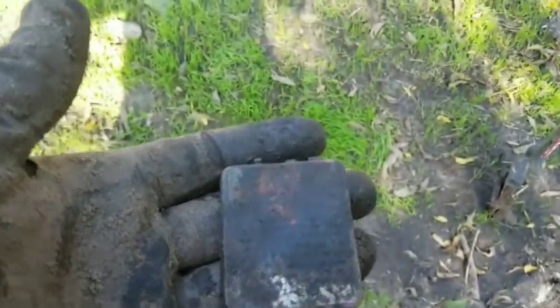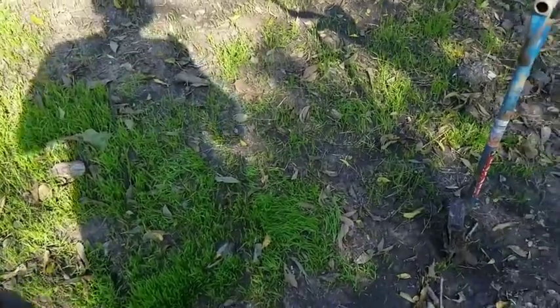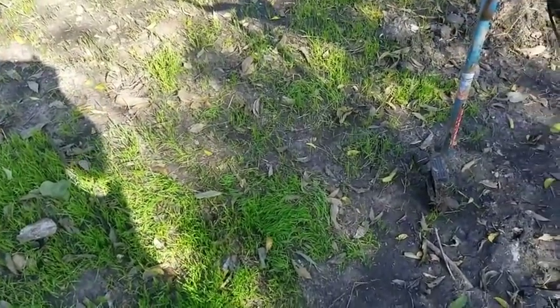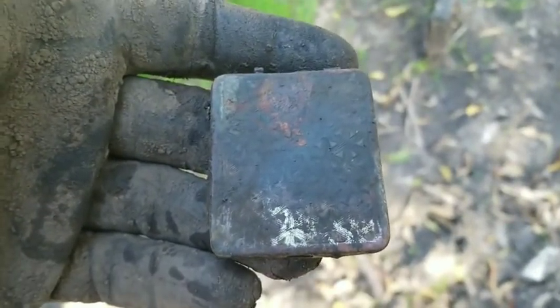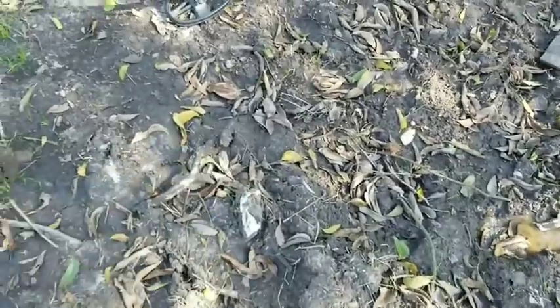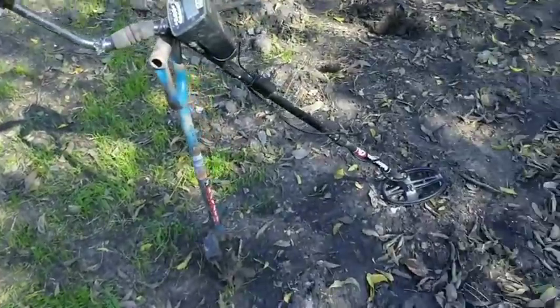I mean, this site is very old. I'm not going to elaborate too much, but I found some pretty old stuff here. 1800s coins. But yeah, that is definitely an oldie. And it was laying on the surface. I don't remember where it was, somewhere right here, but that's what happens when you move a lot of dirt. Things kind of roll up and get uncovered. Hopefully find a cool coin.